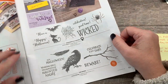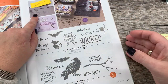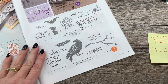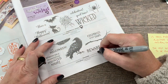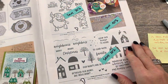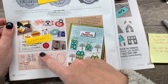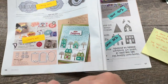Okay. The black Stampin' Dimensionals will carry over. However, the Wonderfully Wicked bundle and its components are all being discontinued, as is the Raven stamp set. I didn't mark that, but it is being discontinued. So I'm just going to put a quick D on that. All right. The Tags bundle will continue. However, the discount on the bundle will go away. So make sure you get that. I didn't mark the discount going away.